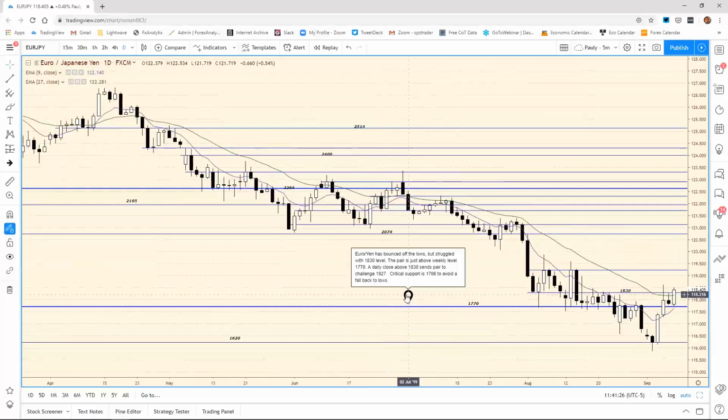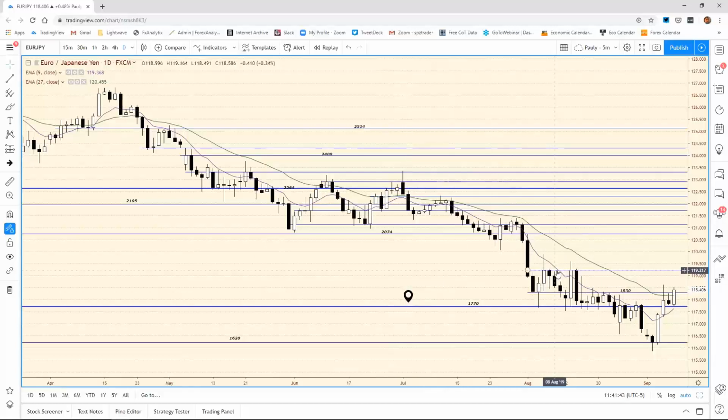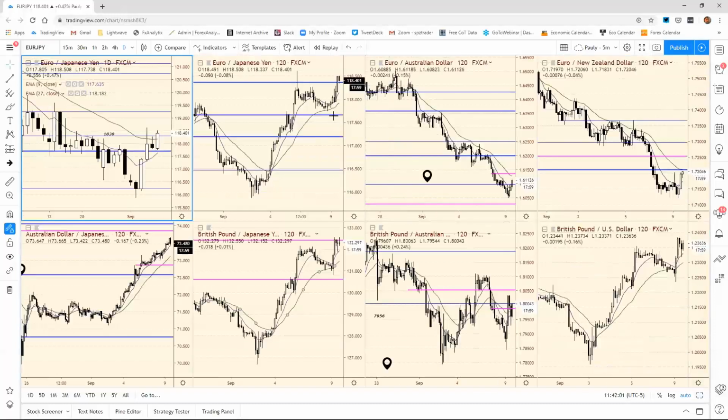Euro yen has bounced off the lows, but struggled with the 1830 level. And you can see that, the 1830 level. The pair is just above the weekly level of 1770. A daily close above 1830 sends the pair to challenge 1927. Well, you can see the 1927 right here. Right there, you see that? A little bit higher here. There you go, 1927, so 1928 off by a pip. But you can see this 1830. If we can get a daily close above that, but we'll move into the 2 hour right quick.